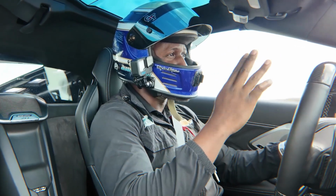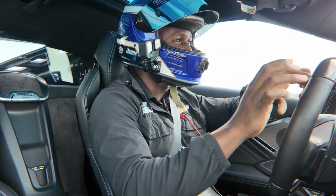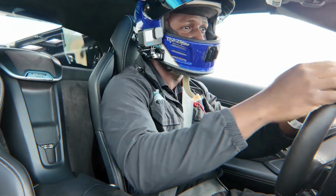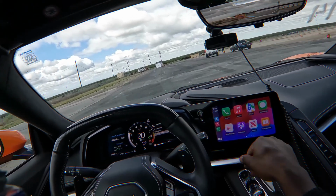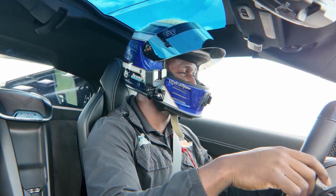The computer started playing with it. So I need to find a way to get it out of launch control mode, because as I launched it, the computer was limiting me like crazy. I felt it. It's almost like I need to turn traction control on so it's not in launch control mode, and then see what that does.